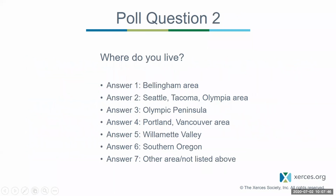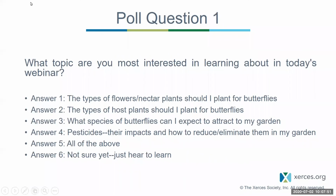All right, so our second poll. Oh, I did this opposite, I'm sorry. We're going back to poll one. This one is going to be, what are you most interested in? What are you most interested in learning about today? Types of flowers or nectar plants, types of host plants, the species of butterflies you can expect to attract, pesticides, all of them, or you're not sure yet and you're just here to learn.